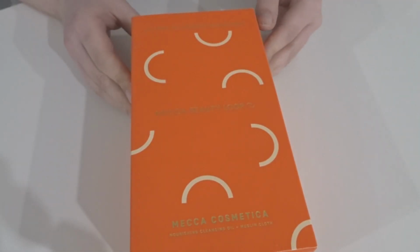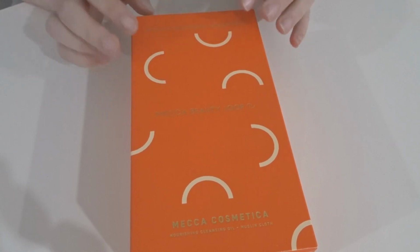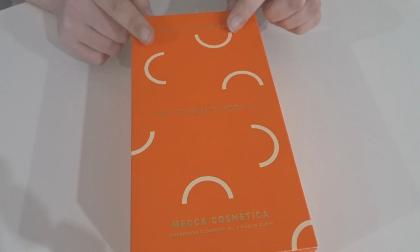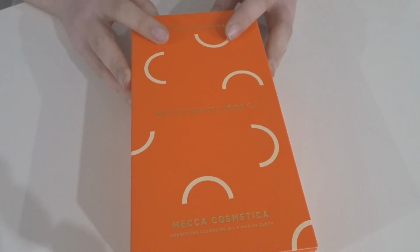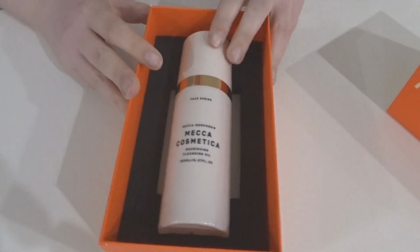Just quickly before we unbox, I figured I'd unbox the birthday gift. It was my birthday the day that the boxes came out, so conveniently enough for me, I didn't have to place a second order online to get my birthday box as well as the Beauty Loop. I could just do it all in one order, which is great. So this is what the level 3s get for their birthday.